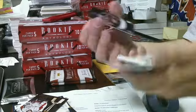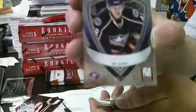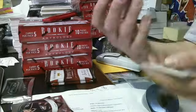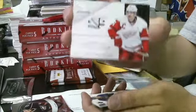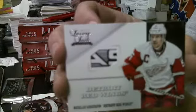Okay, we have a Donruss Elite rookie card of Cody Goloubef for the Columbus Blue Jackets, Donruss Elite, out of 999. And then we got a nice piece, a luxury suite stick of Nicklas Lidstrom, pretty sweet stick piece for the Detroit Red Wings.